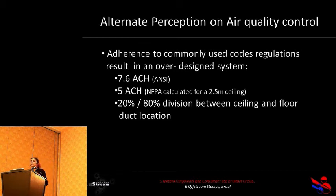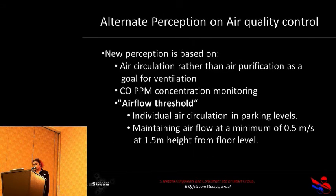today designs are usually over-designed. There are papers regarding the subject, and there have been experiments made in the subject that prove that 7.6 air changes usually are over-designed. The 5 air changes of NFPA, according to our calculation, are also over-designed. And the idea of extracting the air from the premises in a 20-80 method, in which you extract 20% of the air from the lower levels and 80% of the air from the higher level of the ceiling, is in order to catch also the carbon monoxide that lingers and also the smoke layer that holds up in the ceiling. So, and again, the other side.